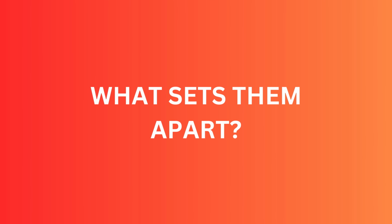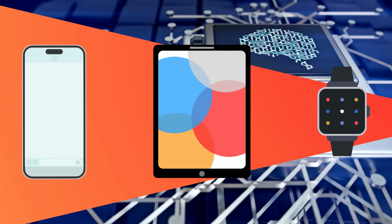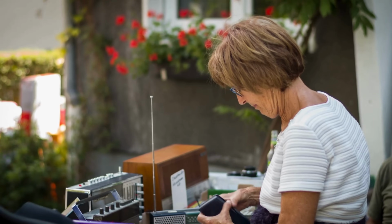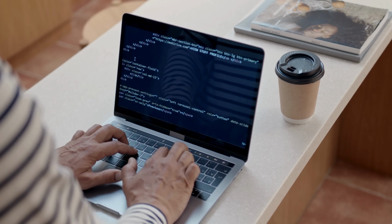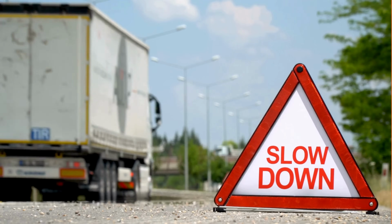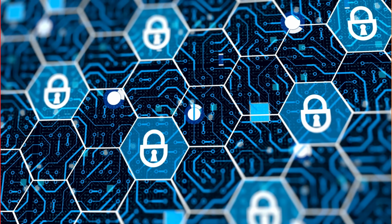What sets them apart? Instead of risking your device, these services use advanced tools to unlock your iPhones, iPads, and Apple Watches successfully. Take it from my own experience. I once bought a secondhand iPad at a yard sale, and guess what? It was locked. At first, I tried one of those flashy services with all the bells and whistles. And oh boy, was that a nightmare. Luckily, I stumbled upon Safe Unlocks, and it was smooth sailing. Now, I'm not saying you should rush off and use these services immediately, but they offer a safe and user-friendly alternative to removing the iCloud activation lock.